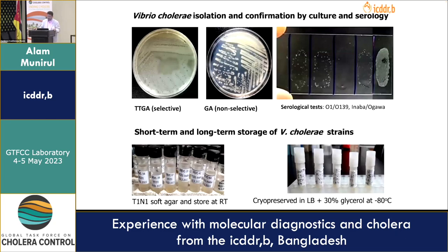So the cryo preservation is done in the LB plus 30% glycerol at minus 80, which is for the long term, like for as many years.